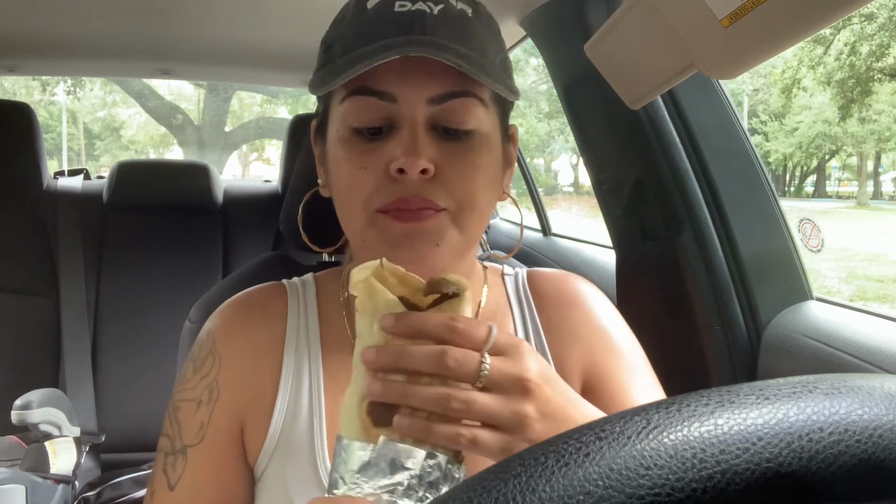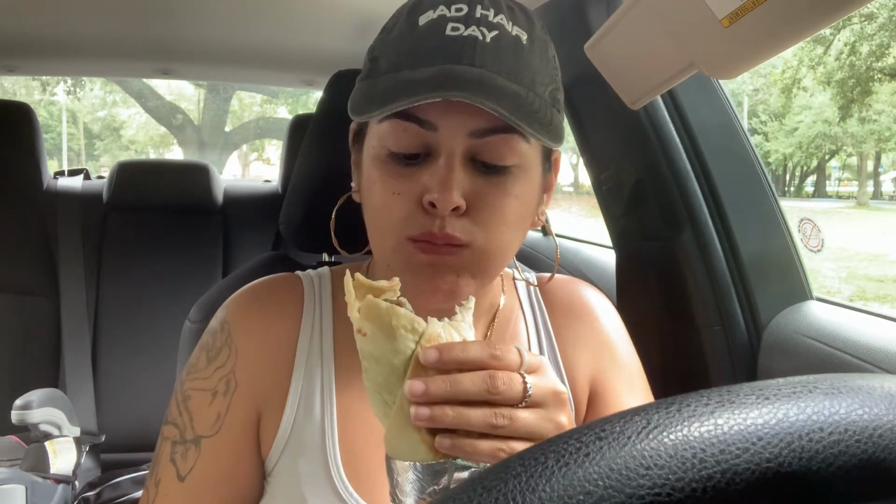Okay, so these fries, y'all, I really need to invest in one of those car. Their fries are like homemade fries. I also have a Pepsi. Yes. All right, so this has got some lamb in it, some onions, some tomatoes, tzatziki. Y'all see that?